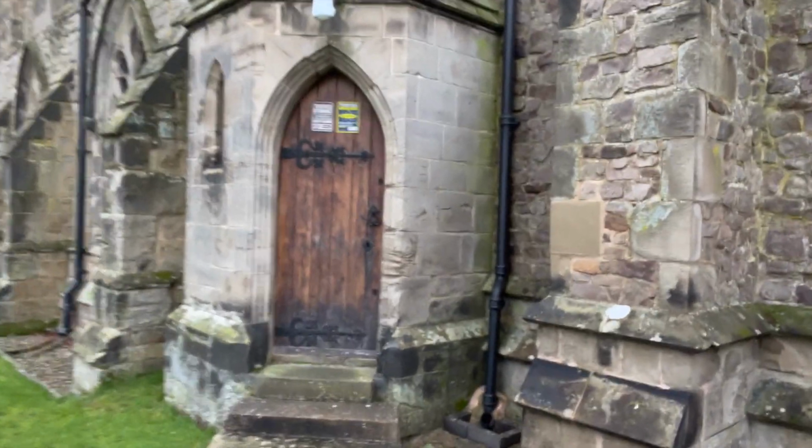Nice door, an ancient door on the side of Witherley Church here. Let's have a look.